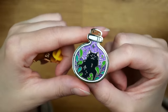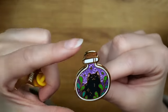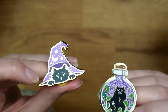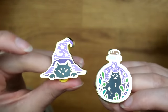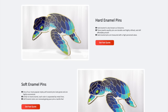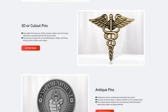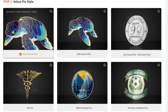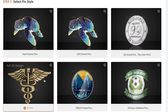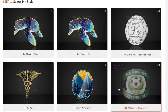I was a little unsure how well this pin would turn out since there are so many small details in this, but it came out really, really beautiful. Both these pins are hard enamel, which means that they are all smooth, and it's gold-plated metal on both of them. So I made my pins hard enamel because I like the smooth, shiny surface, but GSJJ offers a bunch of other styles too, like soft enamel, sandblasted, 3D or cutout pins, antique finish, offset printed pins. There are so many to choose from.